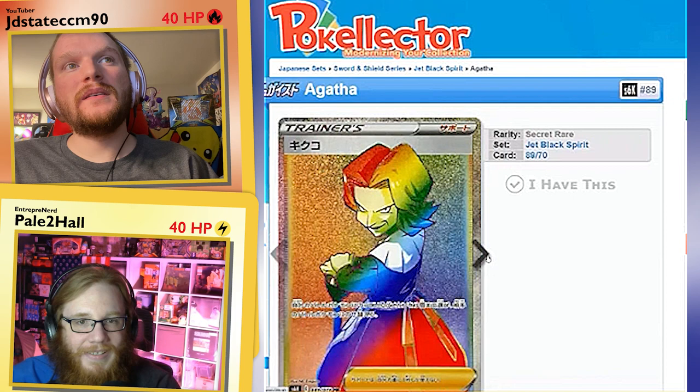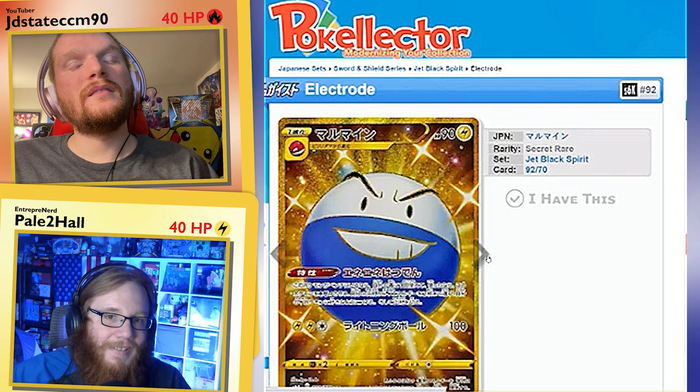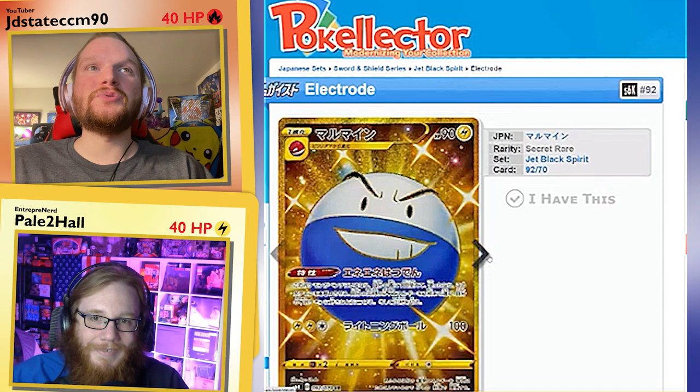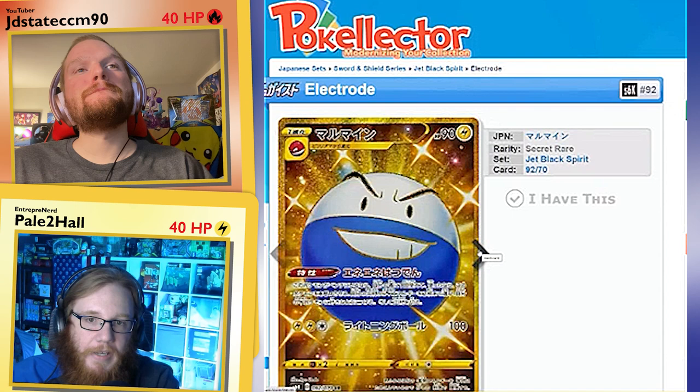That's creepy. She's mean. He's determined. Ooh, I like this Electrode. A lot of people say it's Voltorb, but it's Electrode. It says it right there. It's such a cool version. Voltorb looks like an actual Pokeball, and Electrode looks not like it. Exactly, it's different, and I like this one a lot.